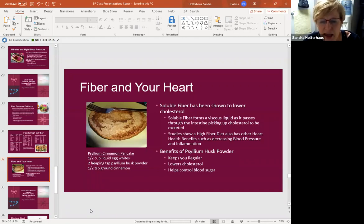Or this is a pancake that I make, super easy. It's half a cup of liquid egg whites. I put in about two heaping teaspoons of psyllium husk powder and a half a teaspoon of ground cinnamon, and mix that together. Then I have an 8-inch skillet, and I pour about half of that into my skillet and make about 2 pancakes with that. I like to put blueberries on mine and maybe a little drizzle of maple syrup. It's not going to taste exactly like a pancake, but it's got a little bit of grit to it. But again, just another healthy way to have a breakfast or a snack and get some high fiber in.